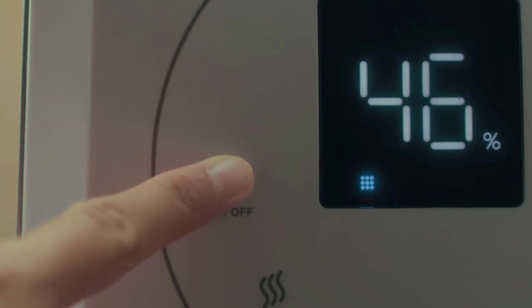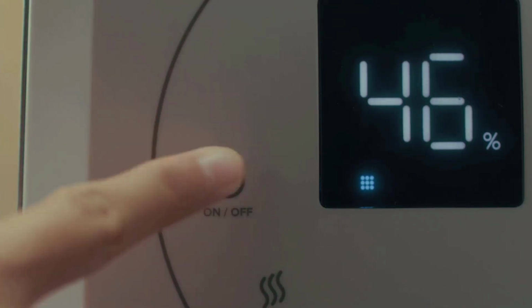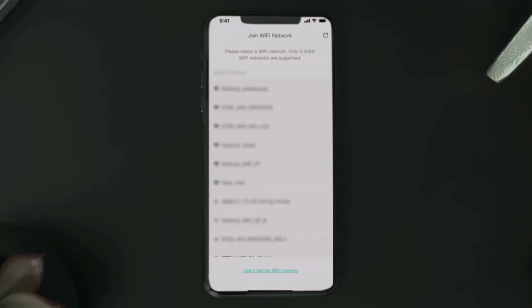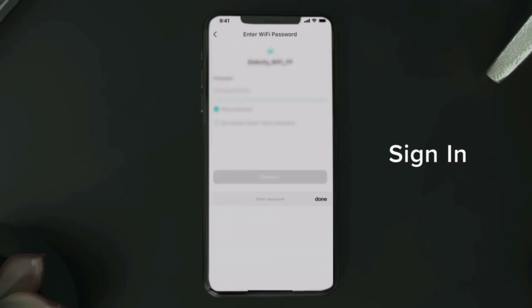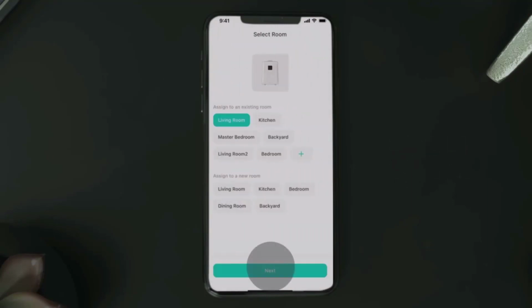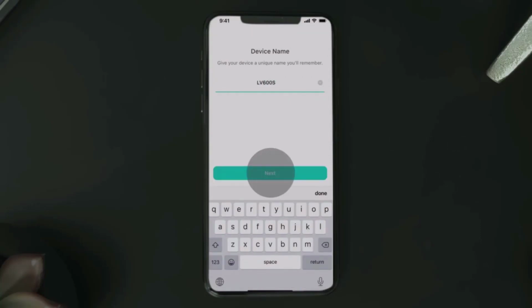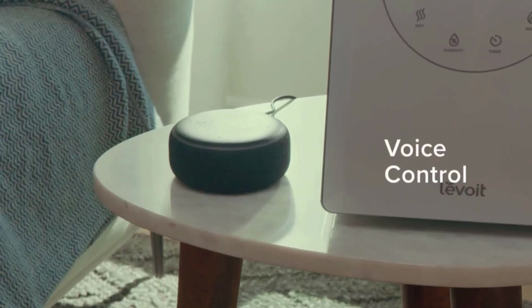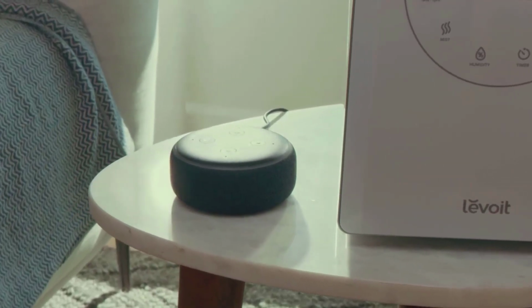Overhumidification of a room has been the flaw of nearly every ultrasonic humidifier we've tested since 2013, including the non-smart version of this same humidifier, which we recommended from 2018 to 2022. But the LV600S finally fixes that issue. It has plenty of other thoughtful features that make it stand out from other humidifiers, too.